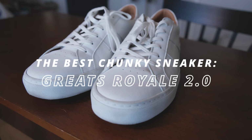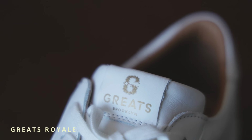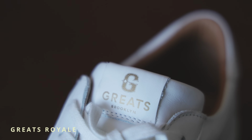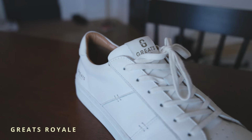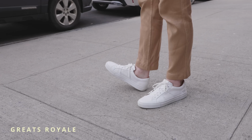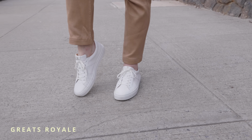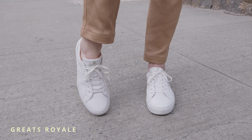If you want something a bit chunkier though, it's hard to talk about leather sneakers without touching on Greats. This is the Royale 2.0 and it's another very good option for under $200. It's a good bet if you want something that's not really chunky, but a little bit closer to your childhood skate sneakers, if you don't want something too narrow and low slung. A bonus of the slightly more voluminous look is that it's easier to wear with loose pants or shorts, or very casually if that's your jam.